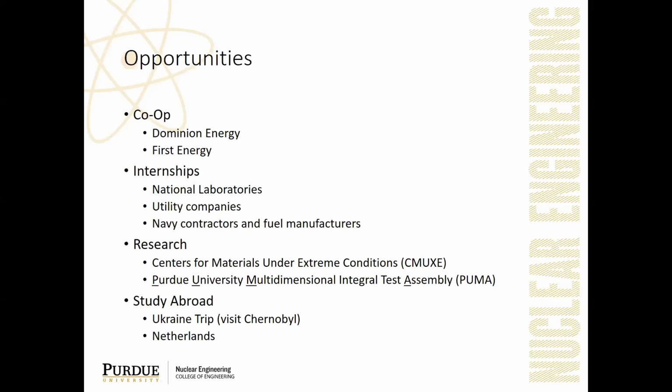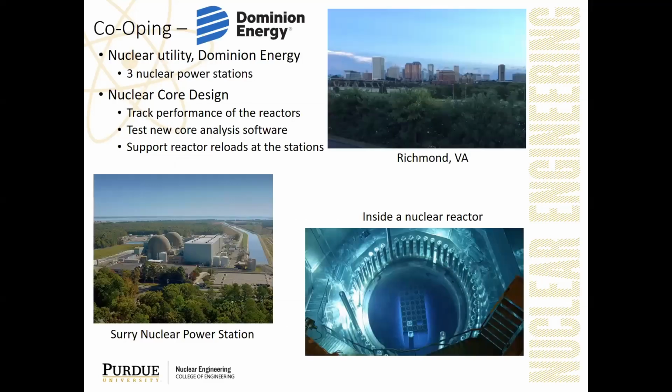All right, so the other thing, it's not on here, it might be on the next slide. Now, this goes more into co-ops. So we've had many of our students do co-ops. I don't think either of you have done co-ops, but a lot of times they do these with nuclear utilities. It extends the time to graduation, but it's great experience. It can also give some degree of income as well.